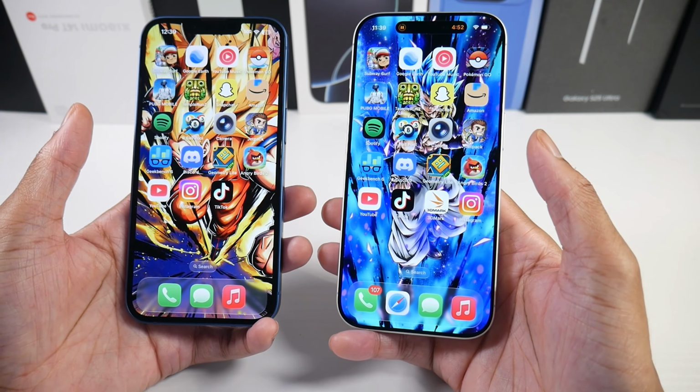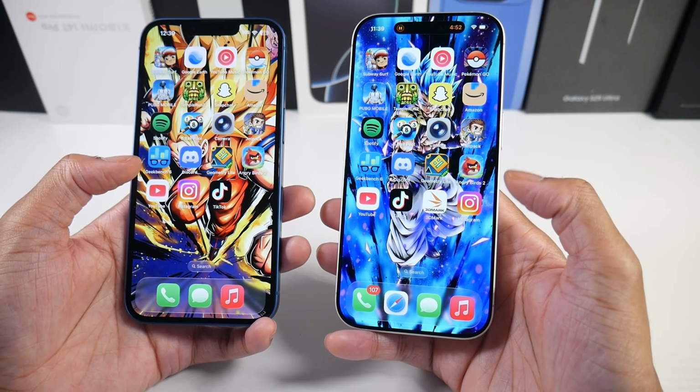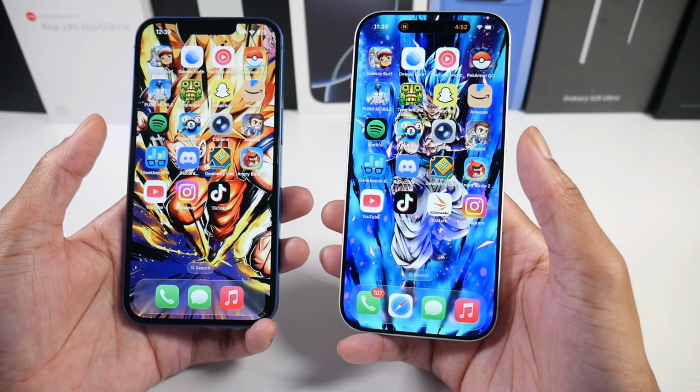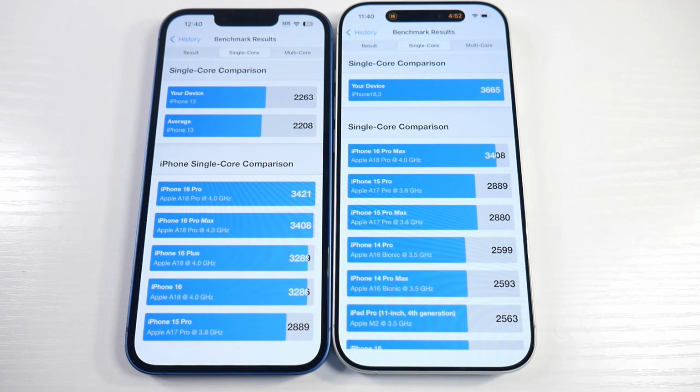It's really hard to tell the difference. Like there's a slight color difference. The 17 looks a little bit more vibrant, but yeah, I would say the display upgrade is pretty solid here. Let's talk about these specs here.